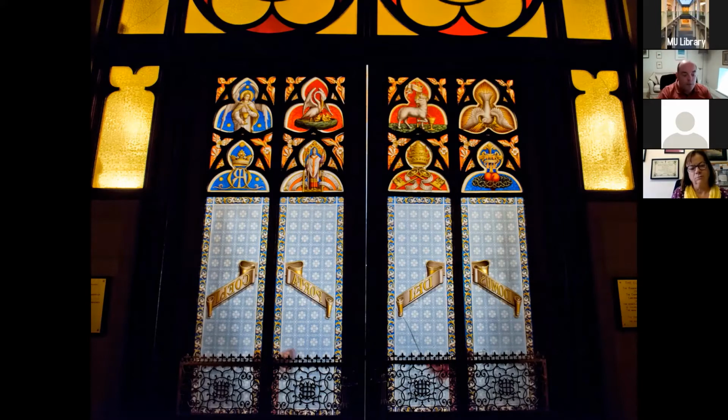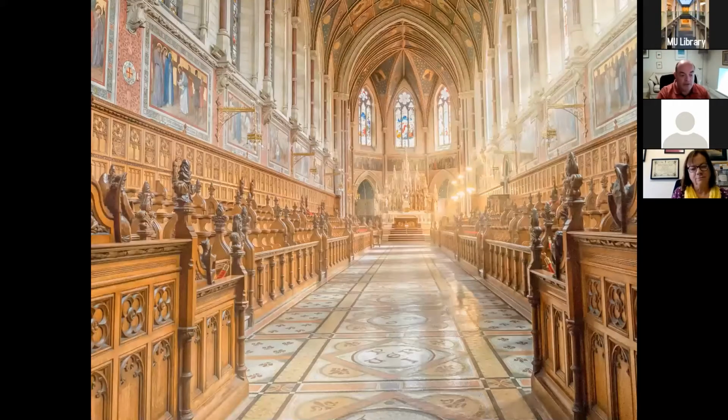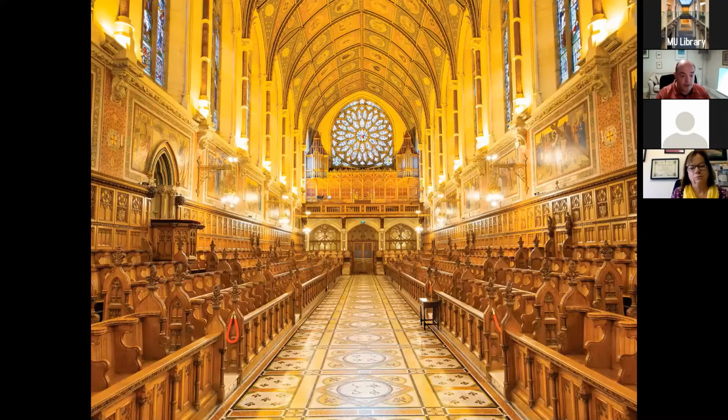So anyway, when you walk into the college chapel, there is always the wow factor. And as you can see, it's just a stunning piece of architecture. It's a stunning piece of proportion as well, in terms of how it's laid out, its height and its length. And I have those details for you as we go along. So let's look at, this is looking down in the other direction.